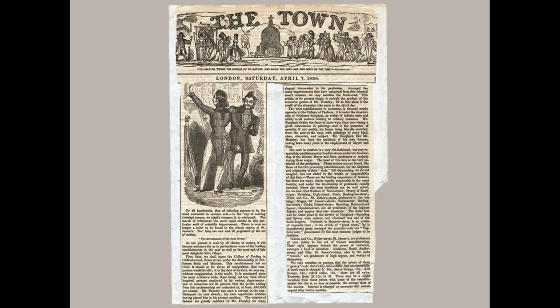Quote, of all the handicrafts, that of tailoring appears to be the most successful in the modern arts. In the way of making, coining money, we might compare it to witchcraft. The march of refinement has made rapid strides to this particular walk of scientific improvement. There are now no longer a tailor to be found in the classic region of St. James's. No, they are one and all professors of the art of cutting.